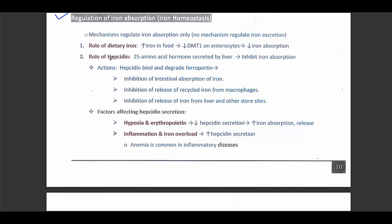There is also hepcidin. Hepcidin is a hormone secreted by the liver that inhibits iron absorption. It binds with ferroportin, so it inhibits the intestinal absorption of iron in the duodenum, inhibits release of recycled iron from macrophages, and inhibits release of iron from the liver and other store sites. So hepcidin is the antagonist of iron. Okay, simply that's it.